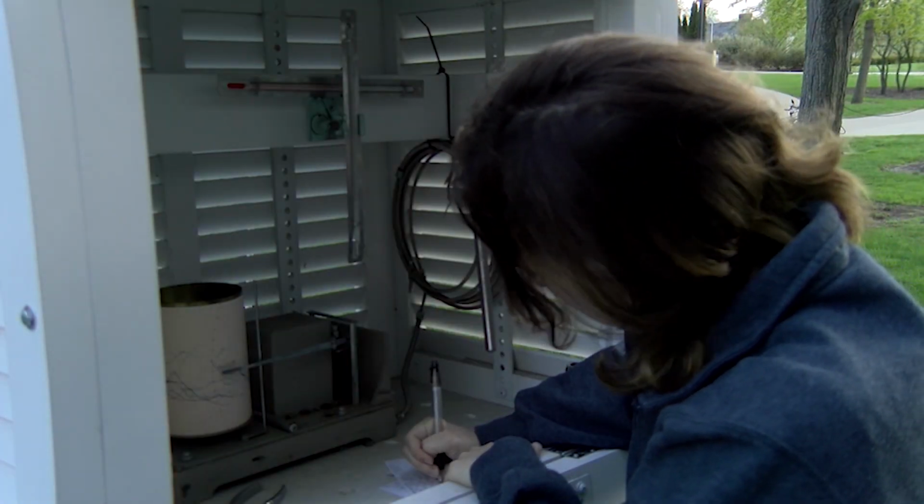It's really good experience, and you get firsthand experience with being able to take the weather observations that go into the official records. And so when the opportunity arose at the end of my sophomore year, I decided to apply for it because I was looking for just a summer job, and I ended up getting it. And so I've been doing it now since last summer.